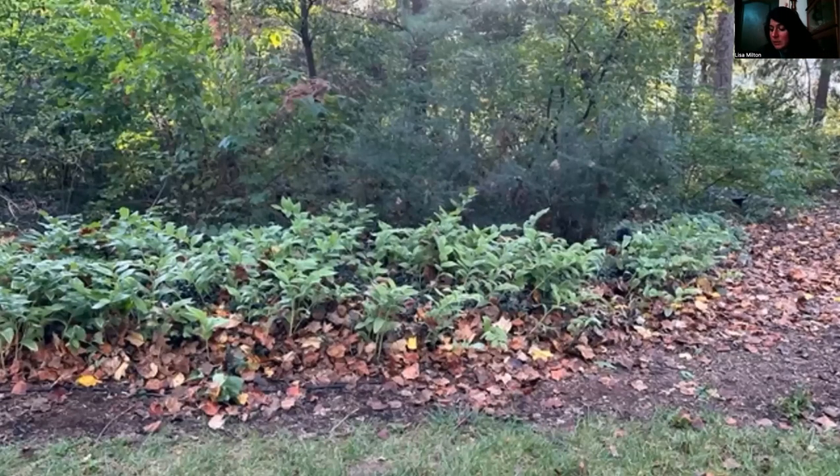Here is some polygonatum. These leaves are relatively thick. It's probably 10 inches of leaves, but this is a really strong plant that can grow through this level of leaf mulch. These are woodland plants that are adapted to growing through thick layers of mulch. And in this case, it's perfectly fine to have that many leaves in this area.